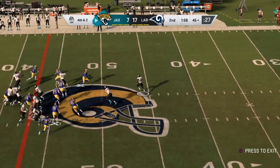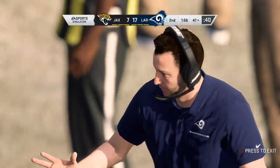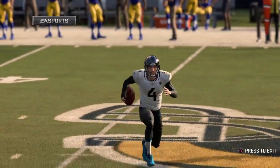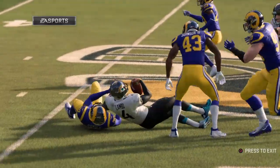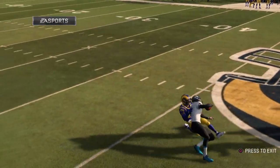Oh, look at this! A flip to the kicker. He's going to try to run for it. And this winds up a disaster. Nowhere near the marker. It would have been a long field goal. The fake doesn't work out. And it'll be a turnover on downs.